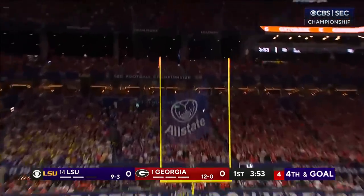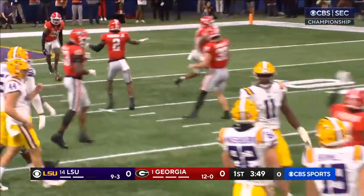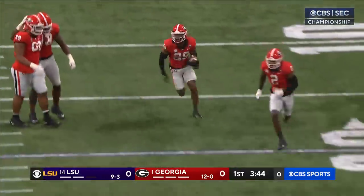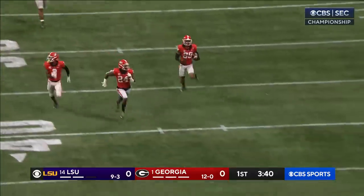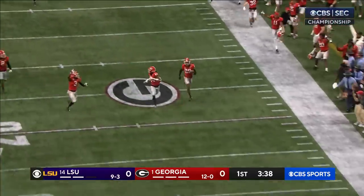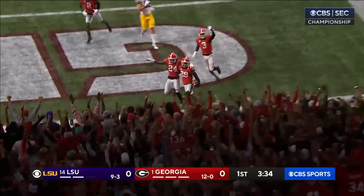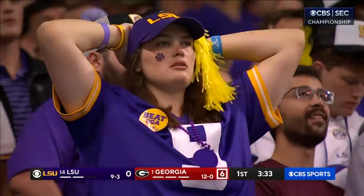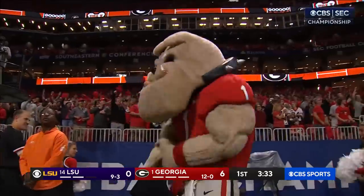High snap. They got it down, and it's blocked. Georgia stuffs it. And now here comes the run back. If this stands, it's going to be about a 95-yard touchdown. It will stand. LSU is acting as if it was an extra point. The ball is alive. Chris Smith takes it coast to coast for Georgia.